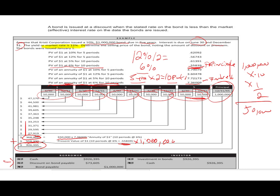Now, when I prepare my balance sheet, and I'm just going to do my liability section here, is bond payable a liability? What's the amount of my bond payable? Don't use your imagination. Bond payable is $1 million. And then I will show the discount on that, which is $73,605. I'll show that as a subtract, and so my net bond payable is $926,395.